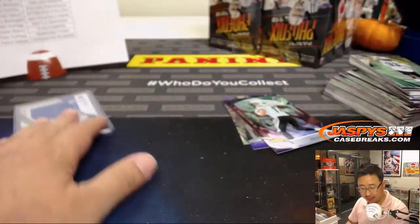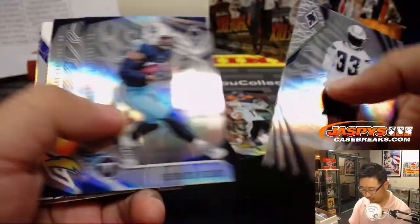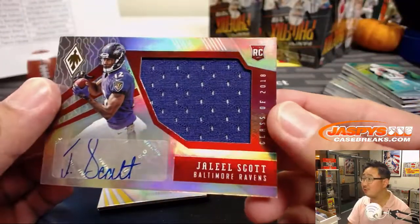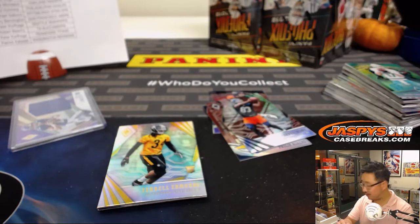There's Kyle Letta for Robert. Jordan Howard and Jaleel Scott for John R. Jersey and auto. There you go, John. Good to see you back on the site.